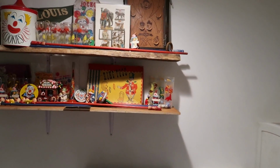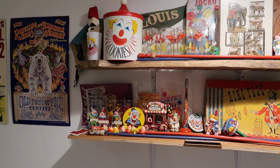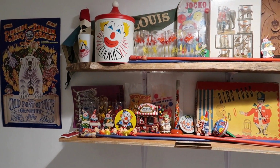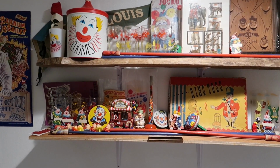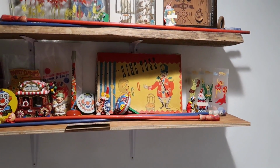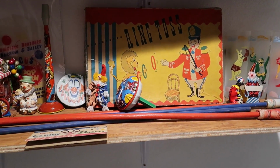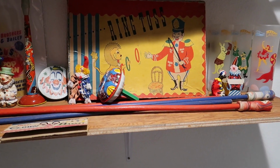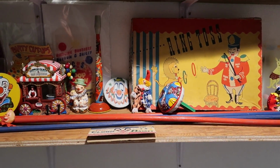But I still have my circus stuff down here, my little collection. So I have to decide what's going on with this. I was thinking about paring it down and moving it up into a curio cabinet upstairs, but it's sort of tricky because I have these carnival canes that are pretty long. So that would not obviously fit in a curio cabinet. But some of these things I could potentially part with.